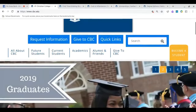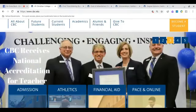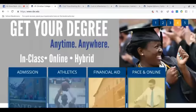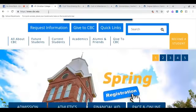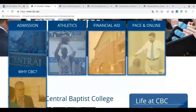Central Baptist College is a private college here in Conway, Arkansas, which is not too far from Little Rock, but it just depends on where you live in the state. So we're going to learn a little bit about Central Baptist College today. This is their homepage, and their website is, as you can see, www.cbc.edu. So pretty easy.